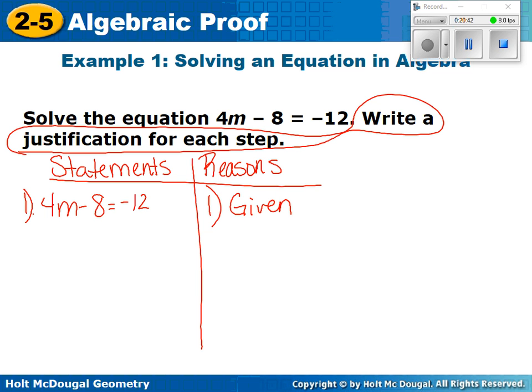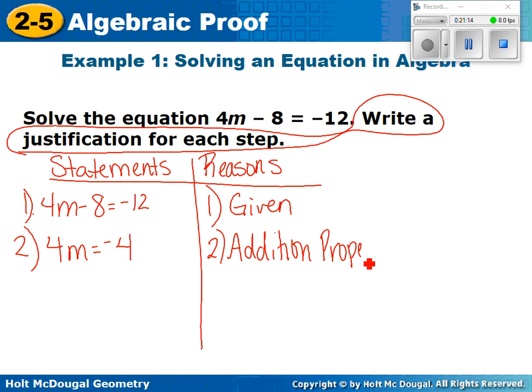What you're going to write is what you get next after you add 8. So when you add 8, what is your next statement? Statement, not reason. What is your next statement? Okay, 4m equals negative 4. Your statements are your processes. Your reasons are your properties, and so forth. So then you're going to ask yourself, what did you do? What property? Addition property. So then number 2 would be addition property. Make sure you don't abbreviate. And don't forget to put of equality.